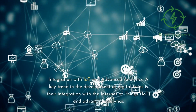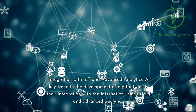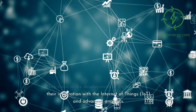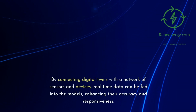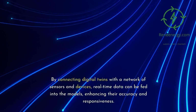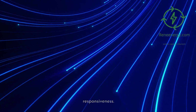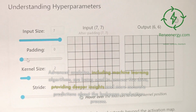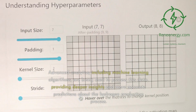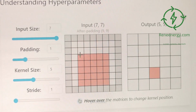Integration with IoT and advanced analytics. A key trend in the development of digital twins is their integration with the Internet of Things, IoT, and advanced analytics. By connecting digital twins with a network of sensors and devices, real-time data can be fed into the models, enhancing their accuracy and responsiveness. Advanced analytics, including machine learning algorithms, are being used to process this data, providing deeper insights and more accurate predictions about the hydrogen production process.